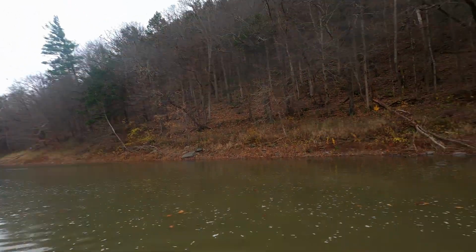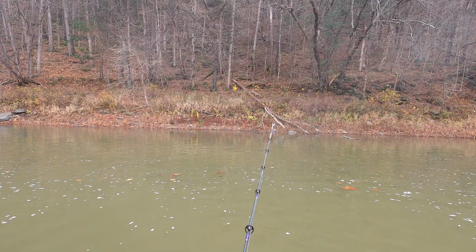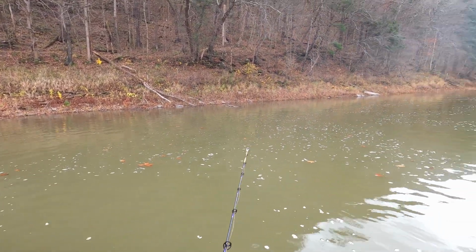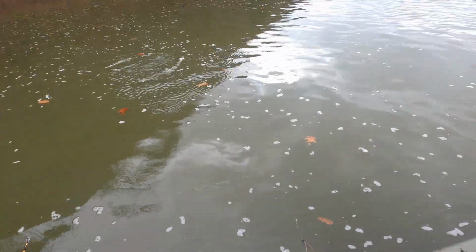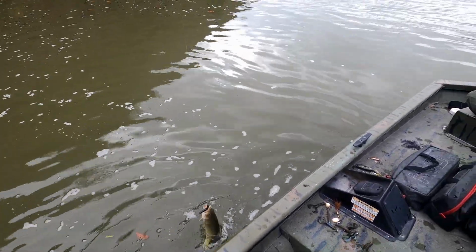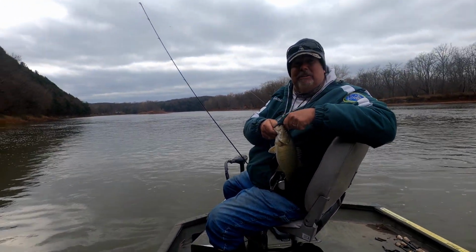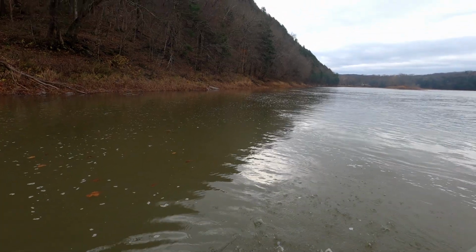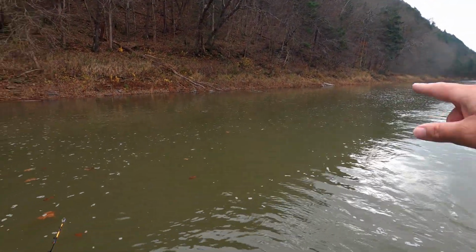All right, let's try that little rod again. We got baby fish. Might as well get them on a baby rod. So many of these fish are getting a little boring. That's number 35. Not bad. We've only been out a couple hours. Right, I don't think we've gone 100 yards. Yeah, we started right there, right? So we drifted from there to here.